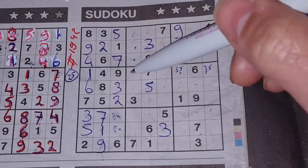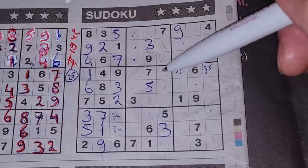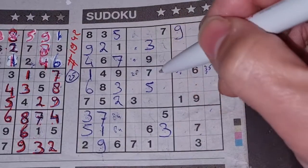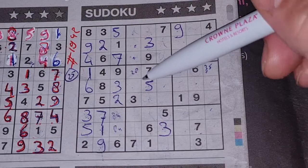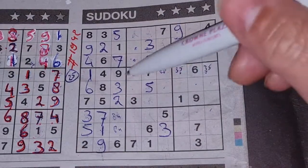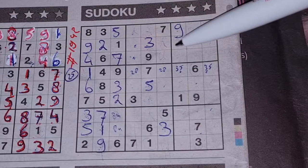3 and a 5, that means the other 2 numbers in this row should be the 2 and the 8. Let me mark those for you. 2 and 8. So now we have 4 missing numbers in this big square. One of the missing numbers is 6.